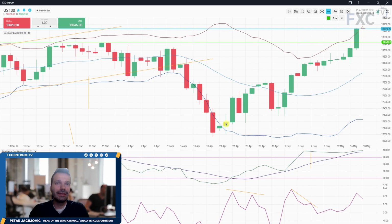So at this point, buyers are in control in the short-term trend in the last 20 days. But still, the market is trading in the upper Bollinger Band. Again, upper Bollinger Band, in this example, is 2 standard deviations of the 20 bar moving average. So we are trading at 2 standard deviations at this point. It's quite extended on the daily time frame.